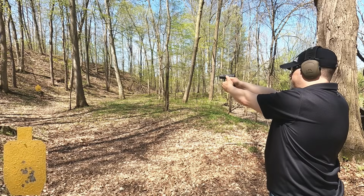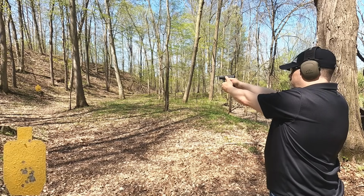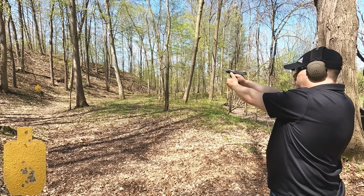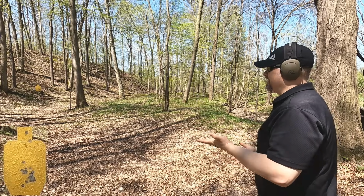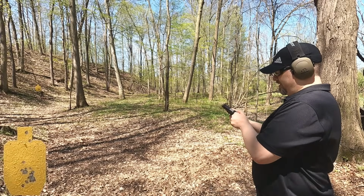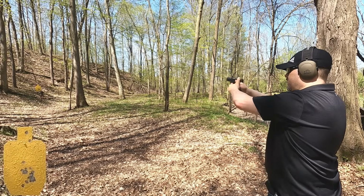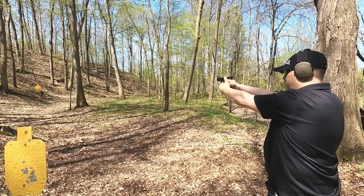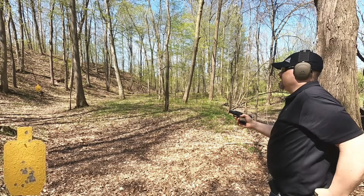A little bit too much. Alright, that's hard to do because I got to aim over the target and still keep one eye open to see that silhouette. So 40 Smith & Wesson. See if I make any hits with this, see if there's any more power on that plate. It definitely hits a lot harder.